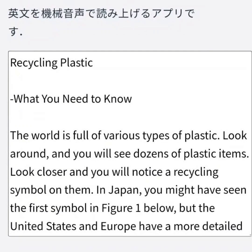Recycling plastic. What you need to know. The world is full of various types of plastic. Look around, and you will see dozens of plastic items. Look closer and you will notice a recycling symbol on them.